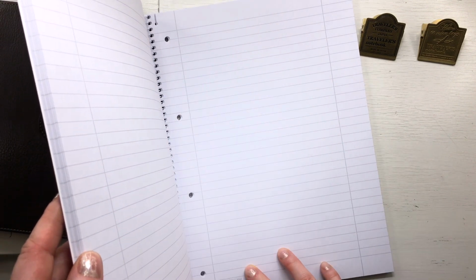And it's just lined pages, and I use this to write my morning pages.